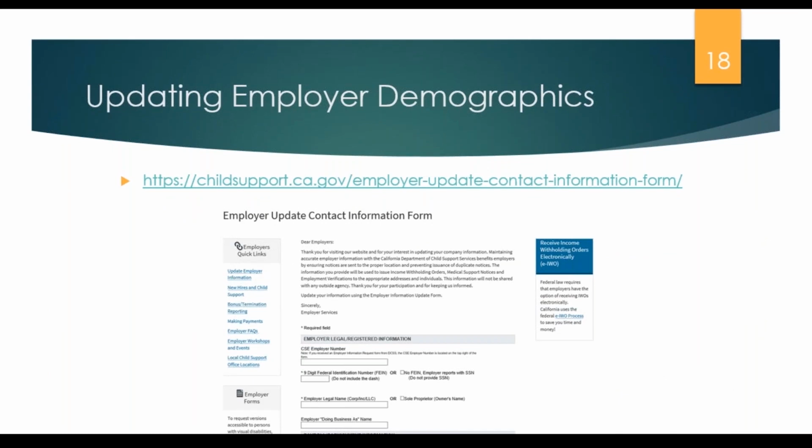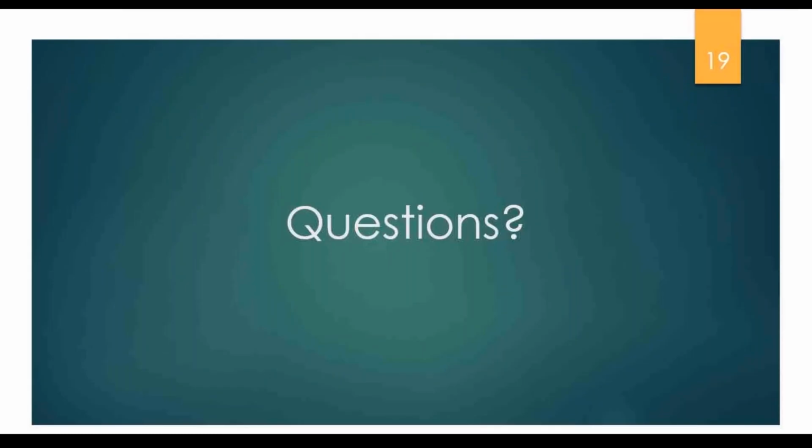Some things that you can do on the employer side is update your contact information by going to the child support website and updating your employer information. This helps us get in contact with you better, so if you have a point of contact, updated address, phone number, email address, you're going to want to go ahead and give us that information as well. If you have any questions, the Department of Child Support Services is always available. We are going to be posting a lot of frequently asked questions to our website, and if at any point you need clarification or additional instructions, we will be able to assist you, as well as if you have questions for the State Disbursement Unit, you can contact them as well.